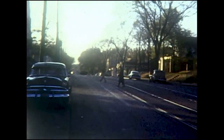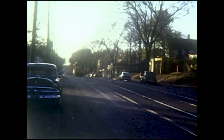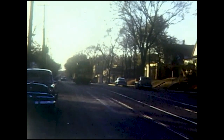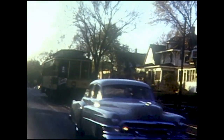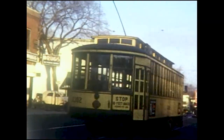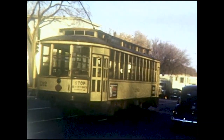Jumping back to North Minneapolis, we have a couple of shots on the Plymouth Avenue line. The line ended at Plymouth and Sheridan, and that's where this streetcar is approaching the camera. It passes Queen Avenue and Plitman's Delicatessen. And looking the other way makes a stop at Penn Avenue. It's headed for downtown Minneapolis via Plymouth and Washington Avenue North.